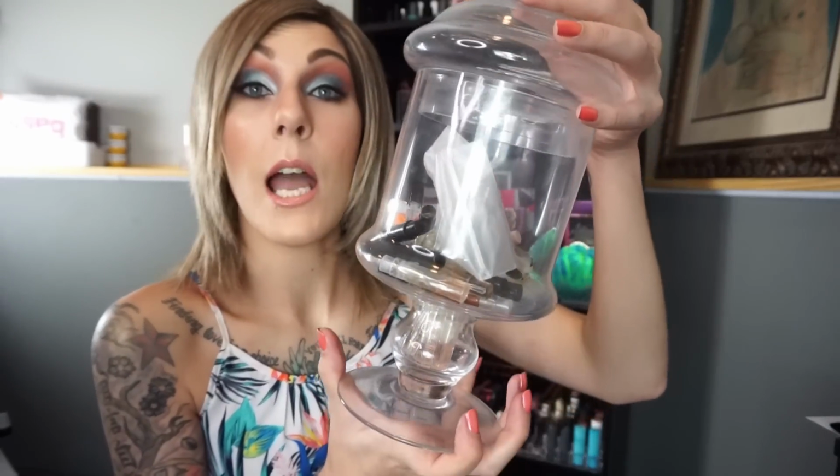So basically I just have all the perfume samples in here that I either have not tried yet or that I do want to purchase the full size of. Oh my God, we're already on a tangent, you guys. So moving on, we're gonna talk about this one.